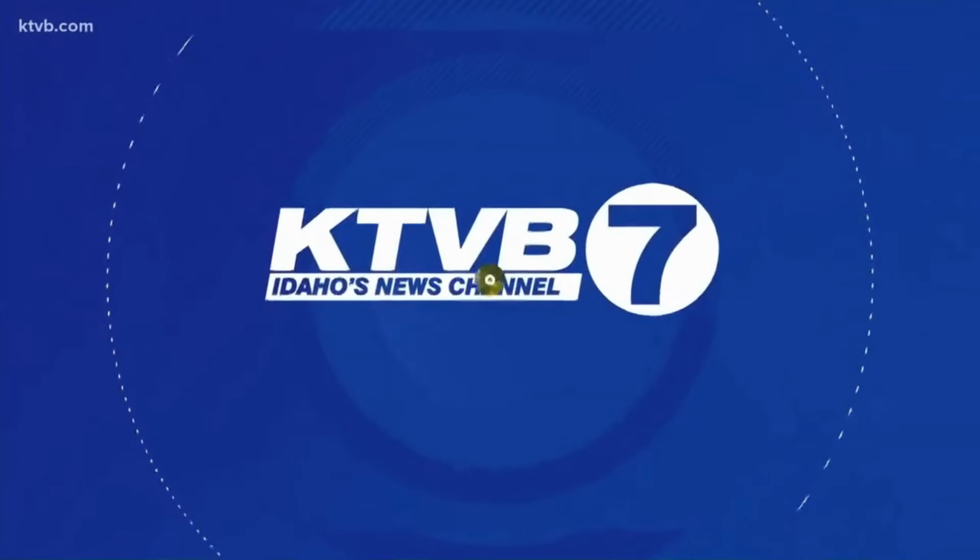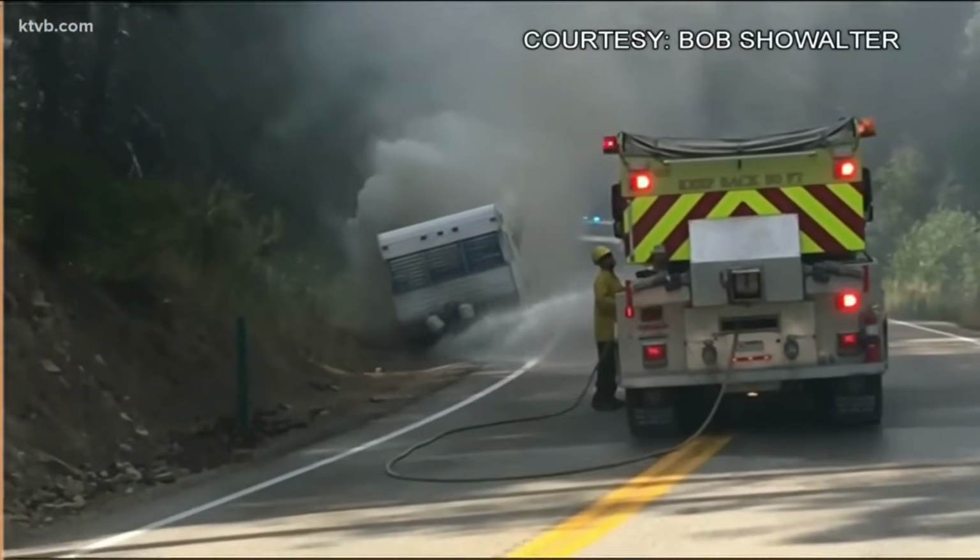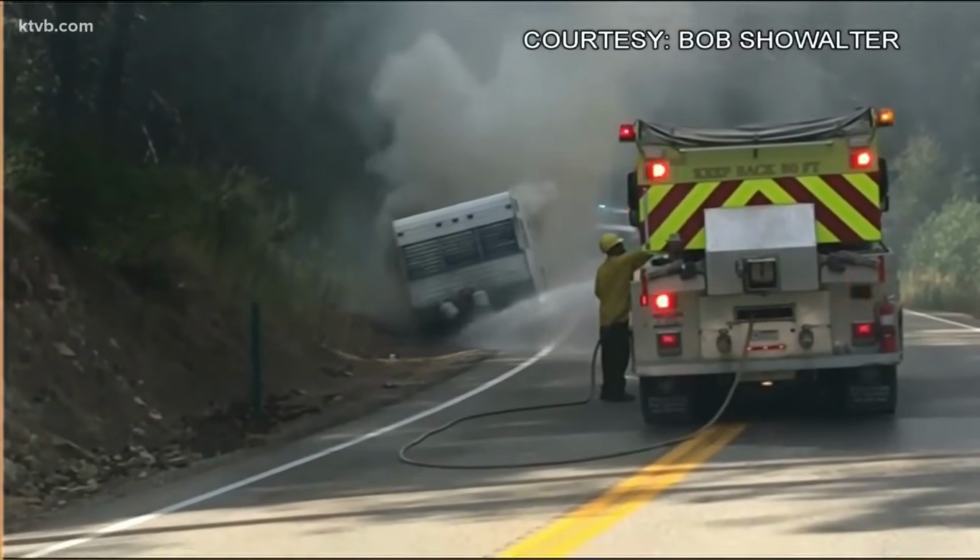Blown tire causes a trailer to go up in flames in Boise County. Bob Showhalter shared this video of yesterday's fire along Highway 21.